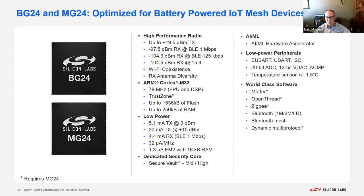As an end user, they don't always know what network they have. So with multi-protocol, as an OEM, I can develop a light bulb that has both Zigbee and Bluetooth. A user buys it, brings it home. If they don't have Zigbee, they control it through their phone via Bluetooth. Or if they do have Zigbee, then it can join the Zigbee network.